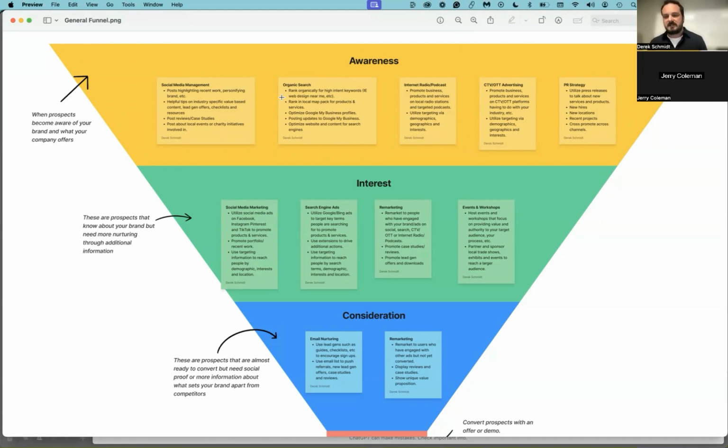You've got the organic search side. Basically, this is just getting your website to show up in search engines whenever somebody is searching for a keyword or phrase as it relates to your business, products, or services. You've got the internet radio and podcast advertising. This is generally where you go to promote your business, products and services on local radio or internet radio like Pandora, Spotify, iHeart Radio, SiriusXM, etc. Connected television, OTT advertising. This is like your Pluto TV, Amazon Fire TV, Hulu, Apple TV, Samsung TV, etc. All these different streaming services that you're able to stream television through.